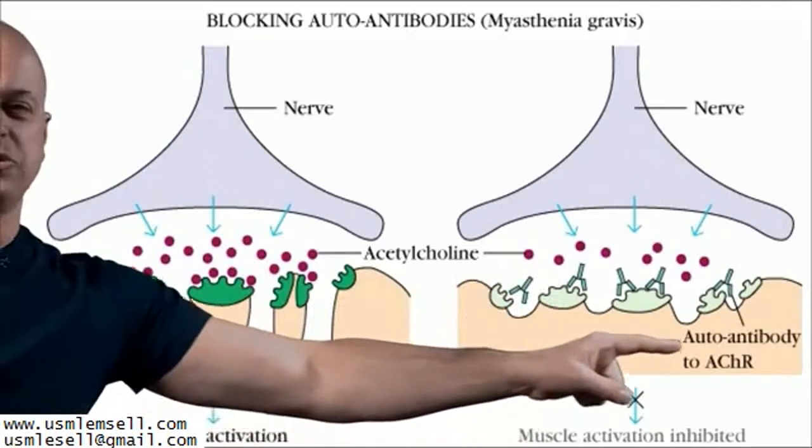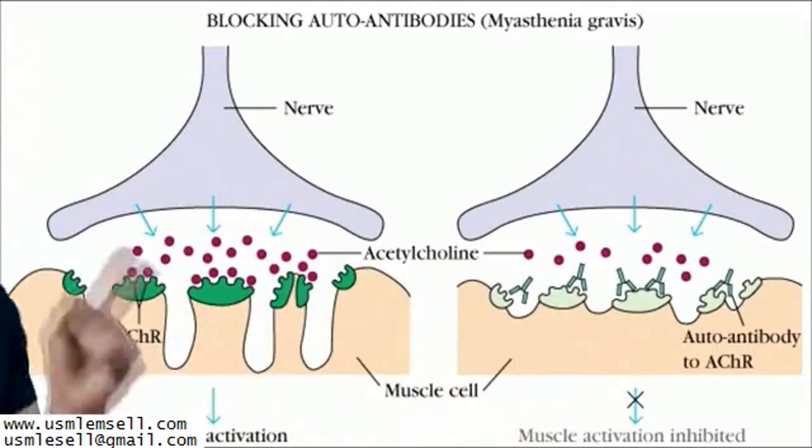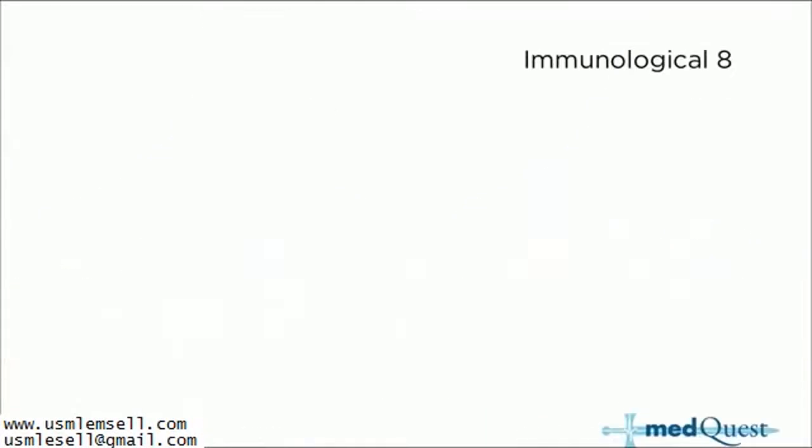Autoantibody against acetylcholine receptors. So this is the best initial test. Single fiber electromyography is the most accurate test. Next one.